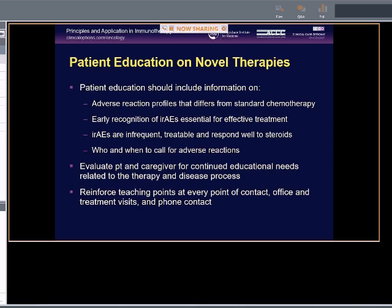So again, patient education is absolutely critical when you're using these novel therapies. Patients have to know that the adverse reaction profiles differ from standard chemotherapy. They have to know that early recognition and reporting of these adverse events is critical for the safe treatment with these drugs. No question about it. They have to know who to call and when to call for adverse reactions.